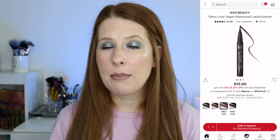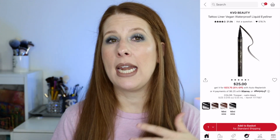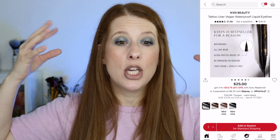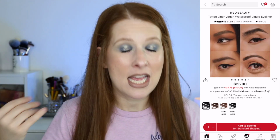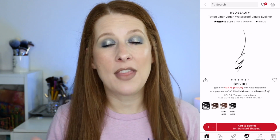It was definitely very black and matte, and it set down, and even in hot and humid Texas, it was not creating, you know, this smoky black line all over my face. So if you are in the market for a liquid liner, that would be the one that I would steer you toward.